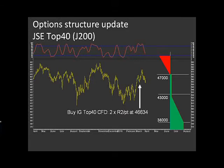So what I did at that stage in the middle of March was I looked at the technical setup on the shorter time frames. I saw the market looked as if it was breaking above a small rising wedge pattern, and I thought, this looks like it's going above 47,000. So let me put some sort of a hedge in place to protect us. If the market should go higher, then I want to at least have a long position on there to offset any losses that we would incur on that option structure.